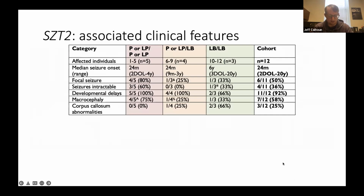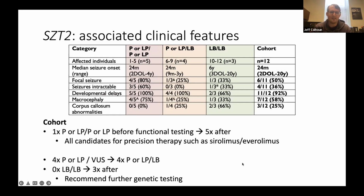So the last thing that we did for SZT2 was take a look at the hypothetical of what if we did reassign ACMG scores based on our functional assay, what would happen? At the beginning, before doing any work, we did have one individual who had pathogenic or likely pathogenic variants in both alleles, but after functional testing, 5 out of the 12 individuals would potentially be categorized as having pathogenic variants on both alleles. And so this suggests that by doing this kind of approach, you can identify additional candidates for precision therapy approaches, such as mTOR pathway inhibitors that are currently under investigation, such as sirolimus or everolimus.